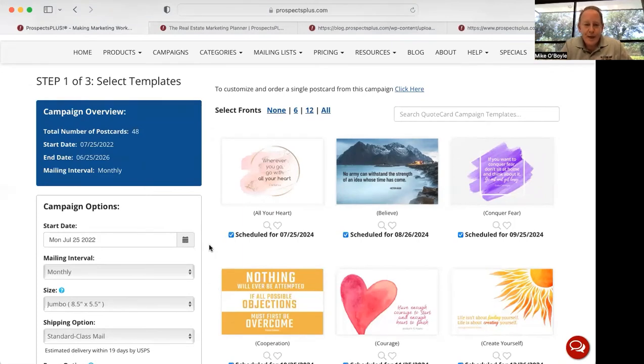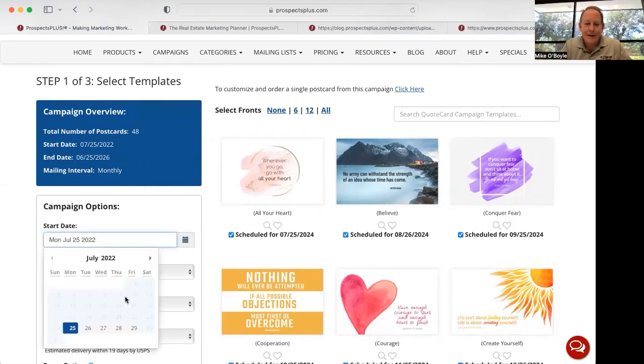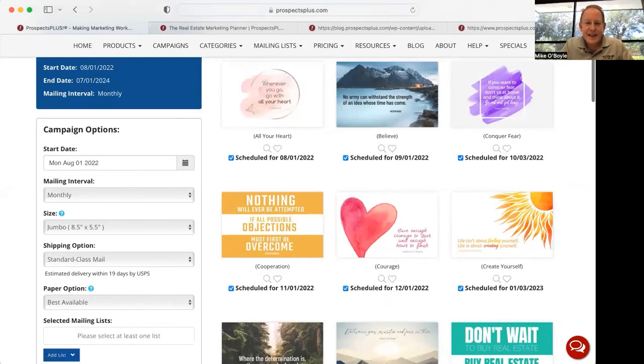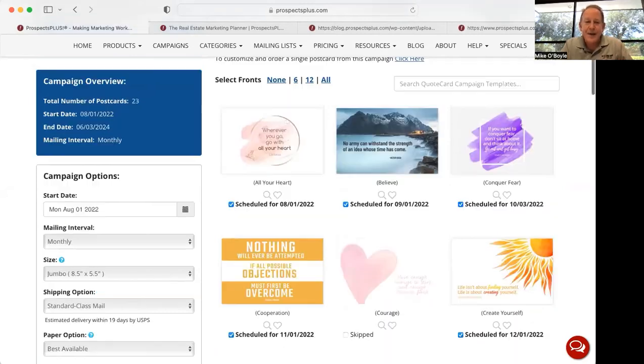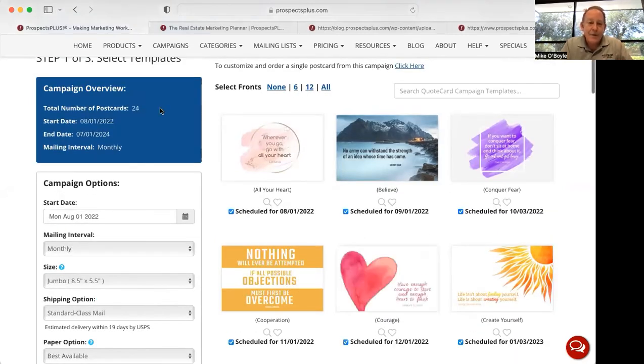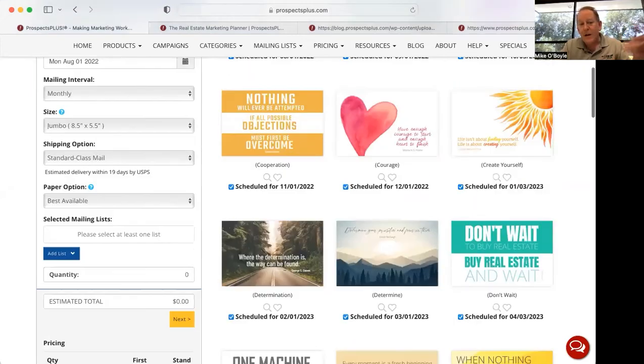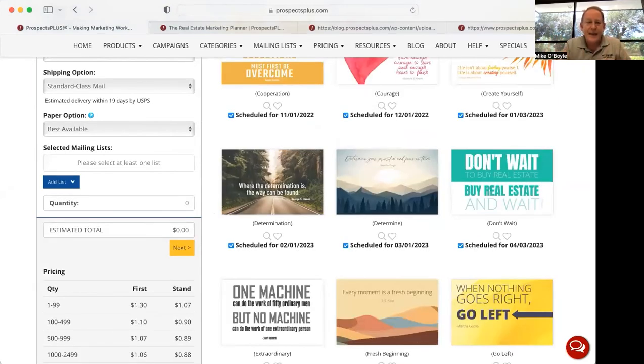So you can pick your start date. It doesn't have to go out right away. You can pick whichever time of the month you want the postcards to start going out, and we'll mail them around the same time each month for you. If you want to skip a particular card, just click on the card and it takes it out of the rotation. You can see on this particular campaign, there's 24. So if you want to only do 12, you can hit this 12 button. If you only want to do 6, hit the 6 button. But remember the 3-7-27 law of branding. I'm going to go with more rather than less in terms of how many months.